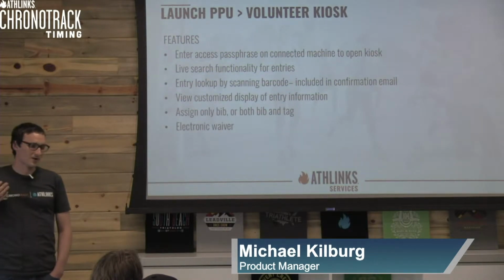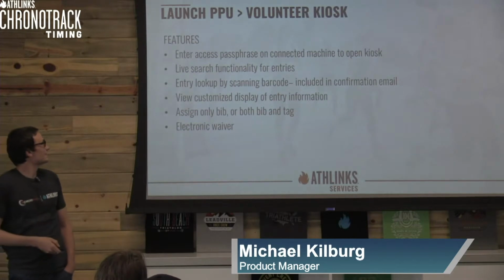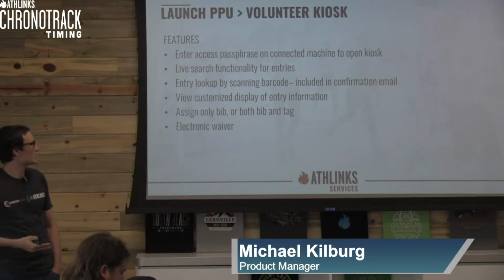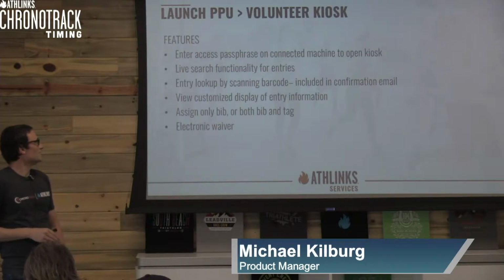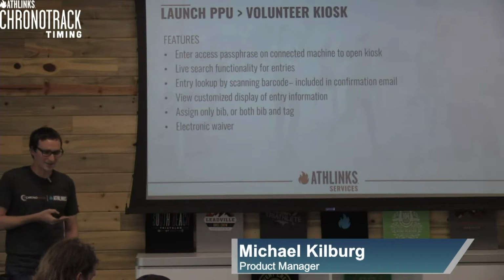All right, so the volunteer kiosk, this is kind of the bread and butter of dynamic bib assignment, as I said. You need to enter the passphrase that was specified on the admin side to access that page. You have live search functionality, kind of similar to what I was talking about within the admin side. We have entry lookup by scanning a barcode.